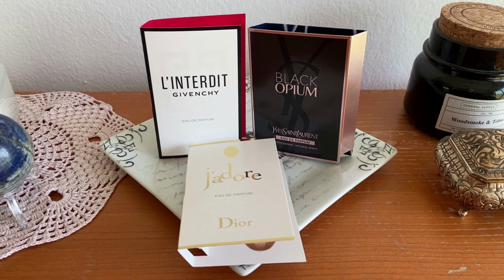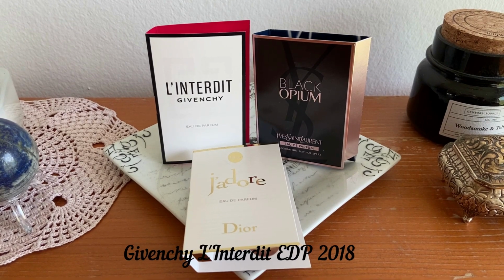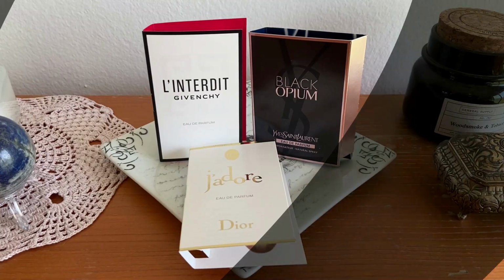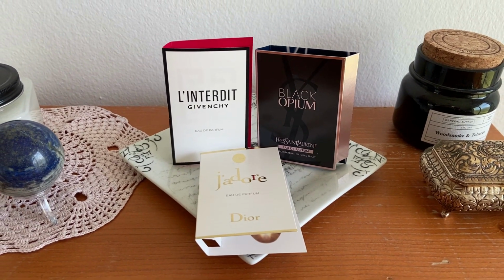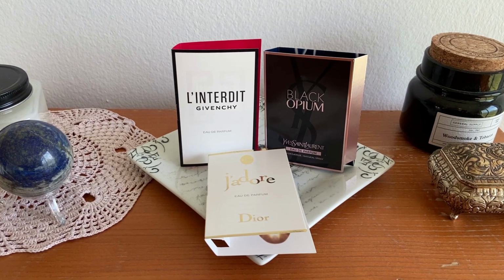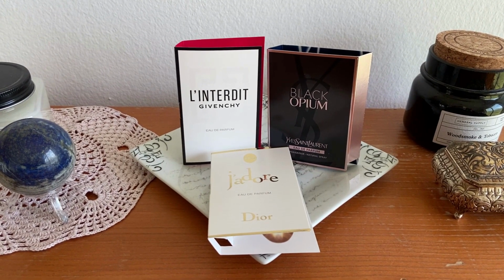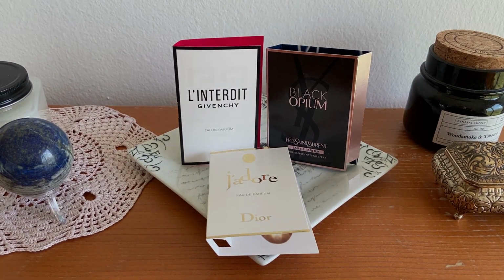And the last one is L'Interdit from Givenchy, which is more of a modern release. I think it was released in 2018. And I think it has the potential of becoming a modern classic in a few years' time. It's more of a bubblegummy tuberose, so it's not really to my taste, but I can appreciate it and I know it's liked by so many people.